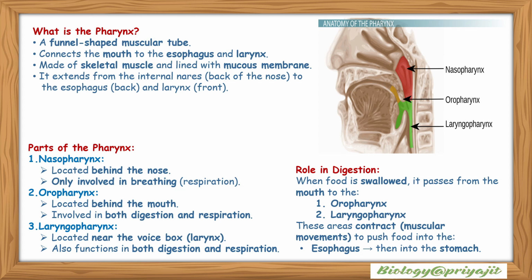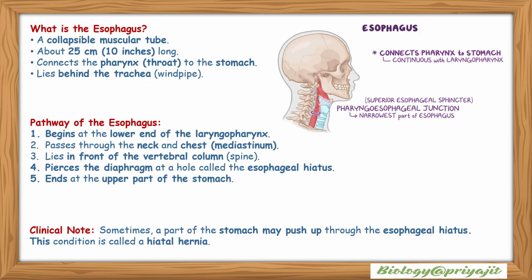Role in digestion: when food is swallowed, it passes from the mouth into the oropharynx and then the laryngopharynx. These areas contract through muscular movement to push food into the esophagus, and then the food moves into the stomach.